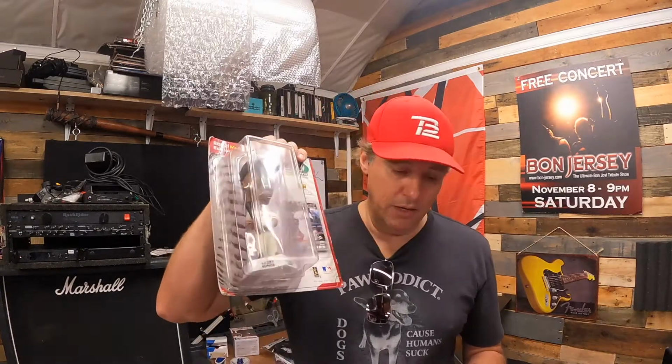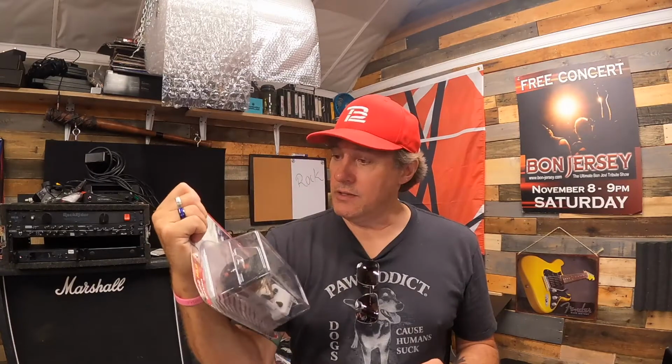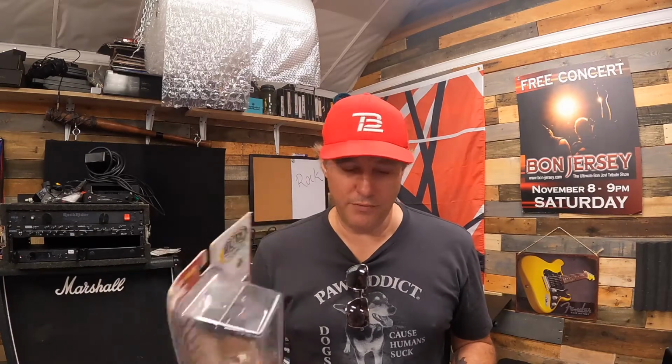And here's something I just listed yesterday. This is a Barry Bonds San Francisco Giants 2002 Playmakers bobblehead. So this I got in a sports buy probably about a month ago. Probably got about $1.50 into this, and it sold for $9 plus shipping.